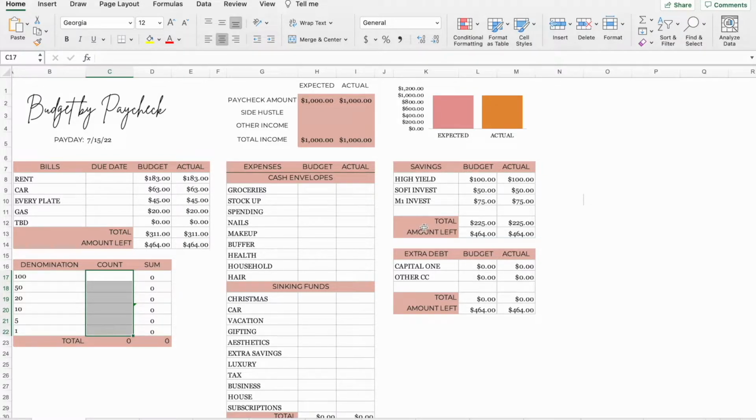Next thing I always look for is I make sure that my investments are accounted for. So I do put $100 into my high yield savings account, and that's building up my emergency fund. So right now I just actually hit the 3,000 mark, and I did put $200 from my savings challenges into that. So now I'm at 3,200 in my high yield.